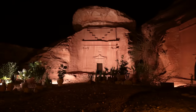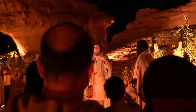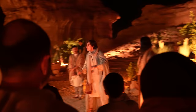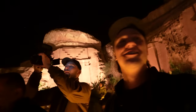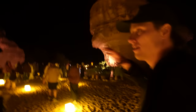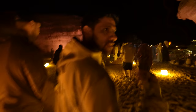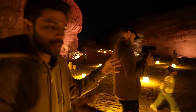Incredible. Now, instead of just having guides explain the history of the site, they've chosen to have people reenact what life would be like here when these tombs were built. They acted out a scene in Arabic. I didn't understand any of it, but the whole crowd is going this way now. It's a play in which they're telling us the entire history of Hegra through characters which move and take us through the places.